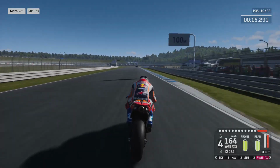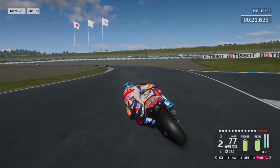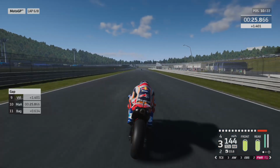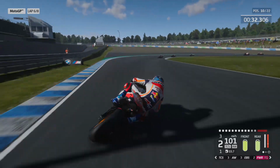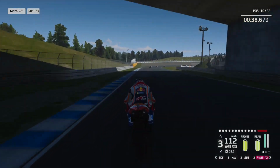So now we seem to be comfortably in the top 10. Today we can try and make some gains on Vinales, who is the next bike up the road on the factory Yamaha bike. Just making sure there that Bagnaia is definitely that, but looking behind us, giving me a slight distraction and almost running it wide.